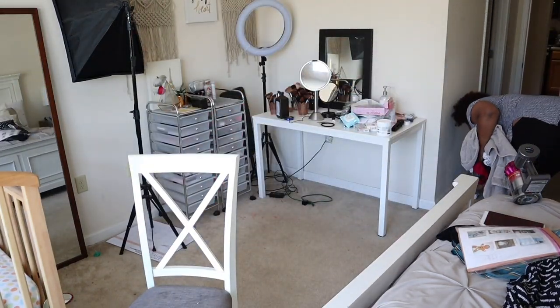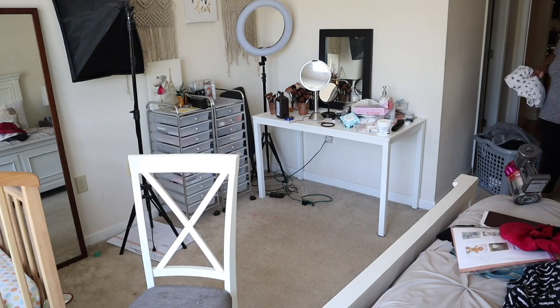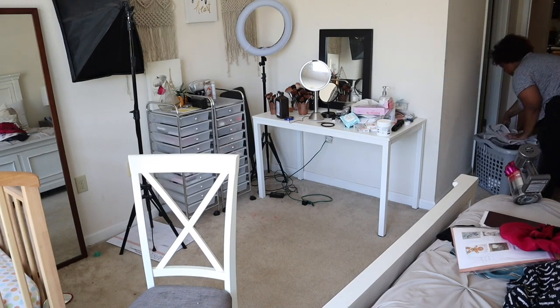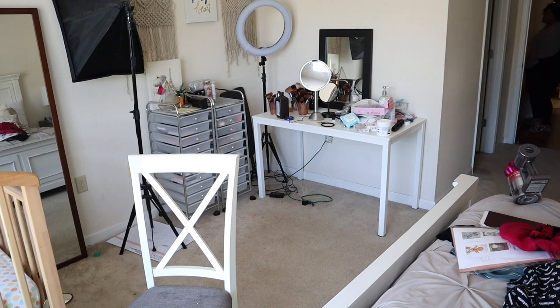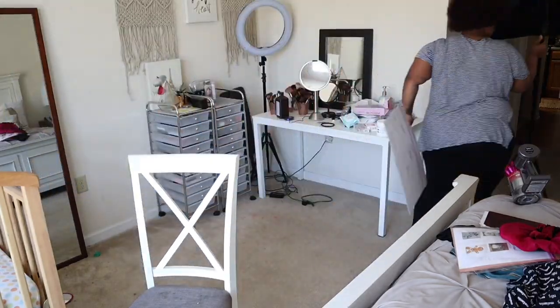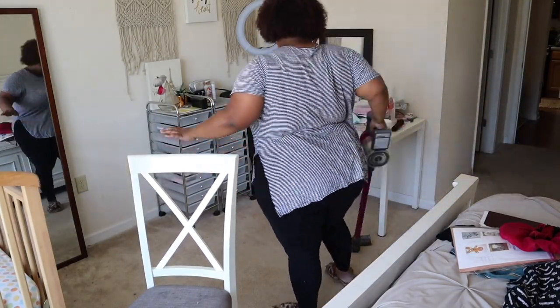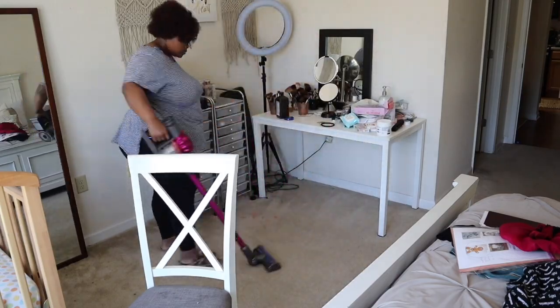And don't worry, I clean off my bed later on. But I was just like, you know what? I just need to vacuum this floor. So yeah, that's pretty much what's going on there. I'm just moving things around off the floor so I can get it vacuumed because it really needed it pretty bad. And like I stated in my last video, this vacuum is everything.